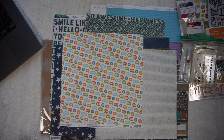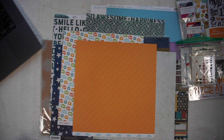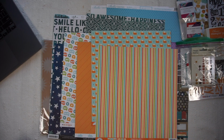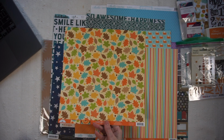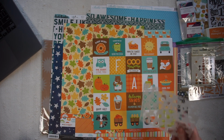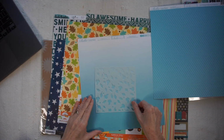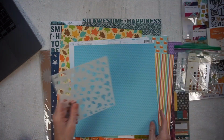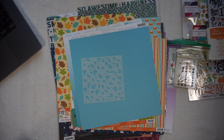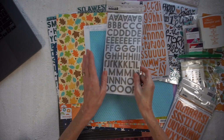Now I'm moving on to more cutesy paper. This one there is from Lawn Fawn with the speech bubbles, and the next few are from the Doodlebug Design Pumpkin Spice collection. Again, really, really cutesy. I do like it, but I don't know how it's going to fit into my style. On the list, there was a stencil from Photoplay paper with leaves. It was no longer available, so I did have one with leaves in my stash. That one there is from Echo Park.